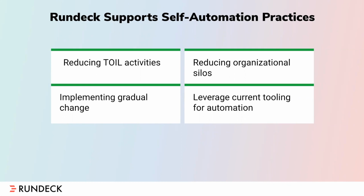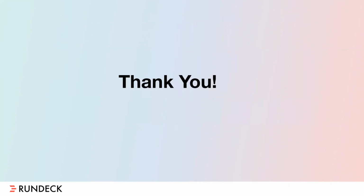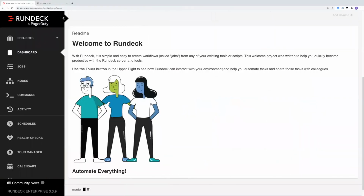So now what I want to do is actually switch gears and showcase a little bit of Rundeck, get into that use case that I talked a little bit about, and give an example as I was working through with some of the teams.